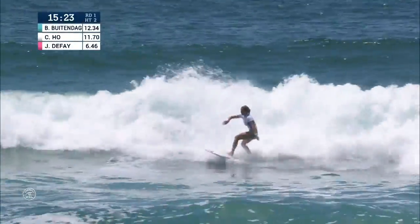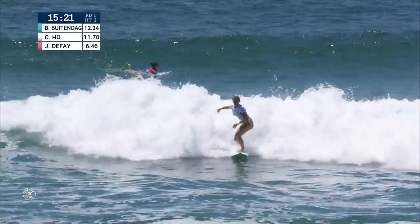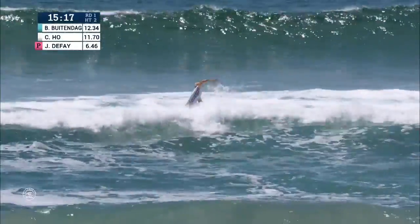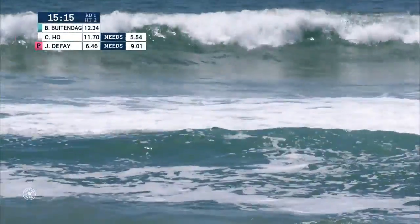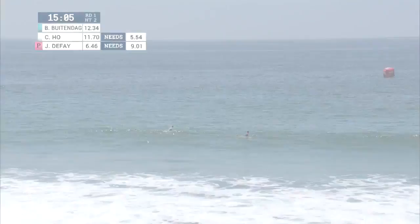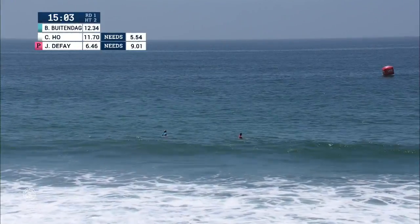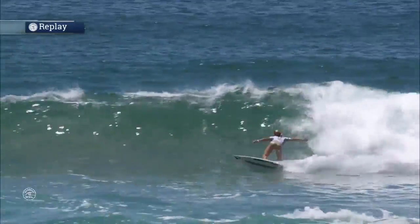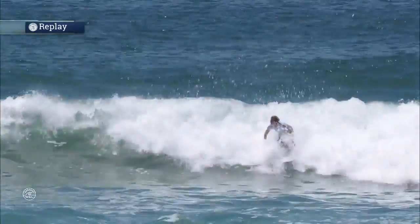Checking out Coco Ho, clean frontside snap. And now just weaving. This wave's not going to really set her up for the reform, so she's out. But her wave before is 6.8. It's not like she was surfing on a completely different platform. It's a different system, but she surfed against world champions to earn her win in Oceanside just the other day. Well, it's a perfect example.